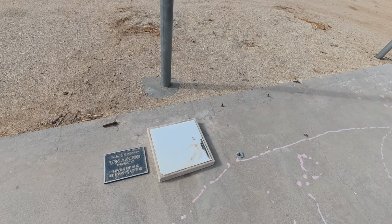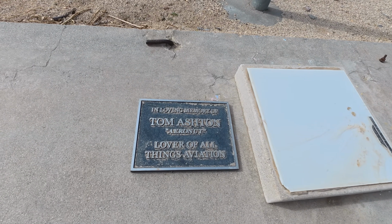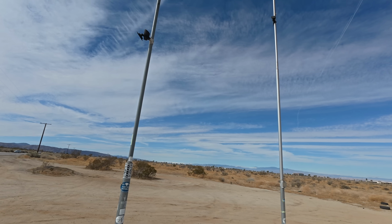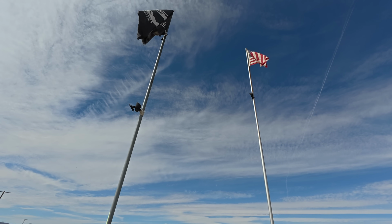It looks like something else used to be here as well, but it's gone, whatever it was. But there is a plaque for Tom Ashton, lover of all things aviation. Hopefully they can add something more here, but I think for this road, the flags at least are a nice touch.